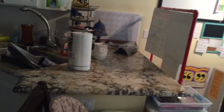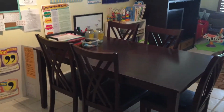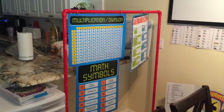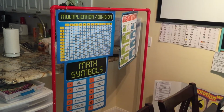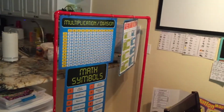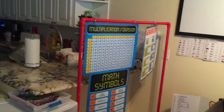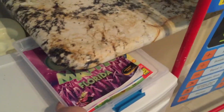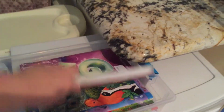So if you walk back into the dining room area, this is where we do our schooling. I sit at the table here. Let's see, I have a homemade pocket chart holder with some posters from the Dollar Tree. Now, this stuff usually isn't out too much because the baby gets into it and he pulls everything down. A lot of the stuff you see hanging I will actually put away before the baby comes home. This box here is just busy work, really, just to keep them busy and occupied if they're waiting.